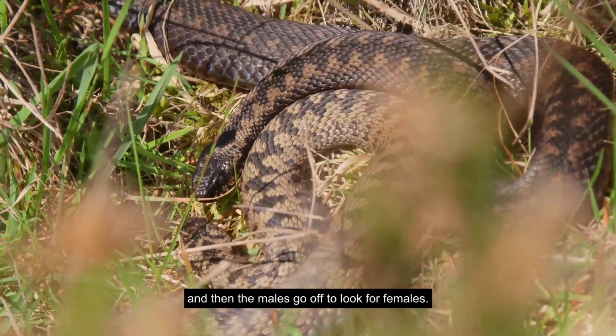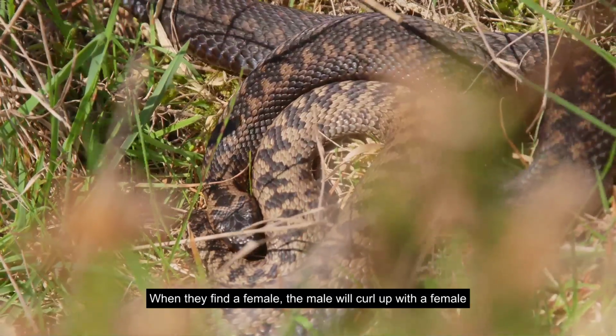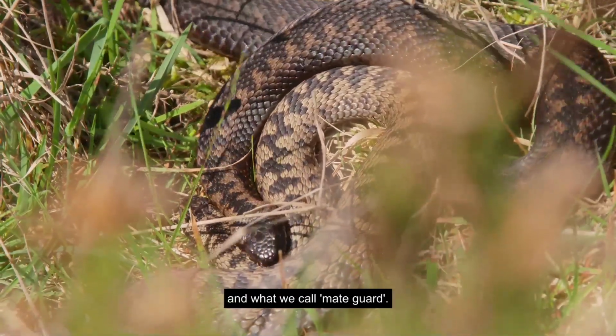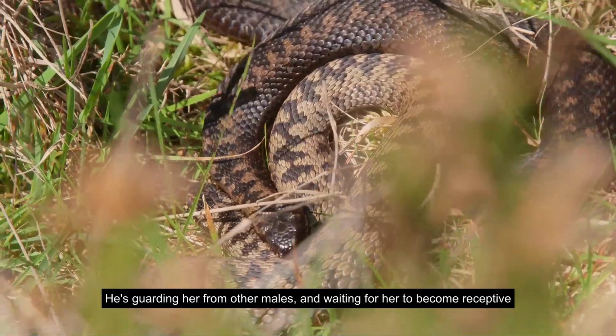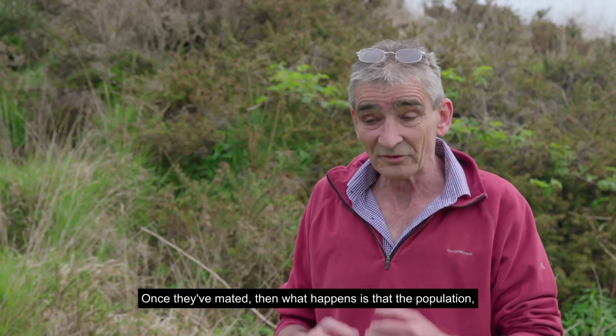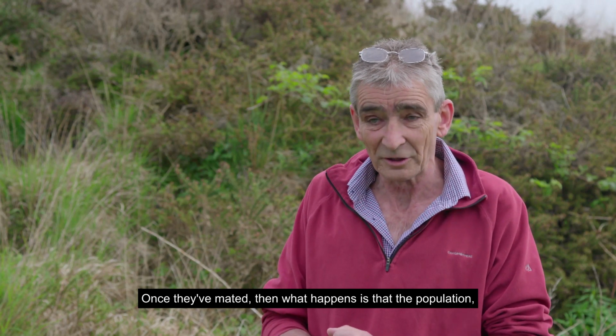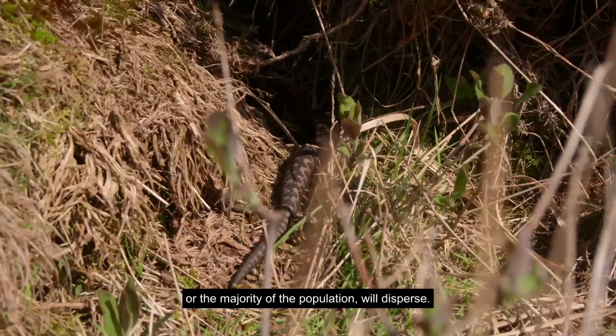And then the males go off to look for females. And when they find a female, the male will curl up with the female and what we call mate guard. He's guarding her from other males and waiting for her to become receptive to his advances. Once they've mated, then what happens is that the population, or the majority of the population, will disperse.